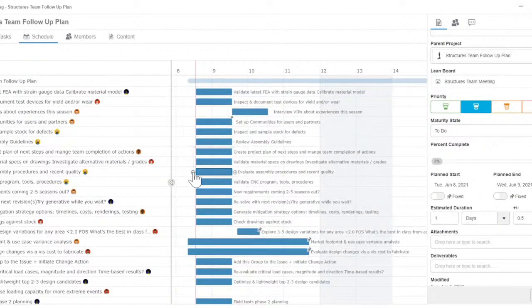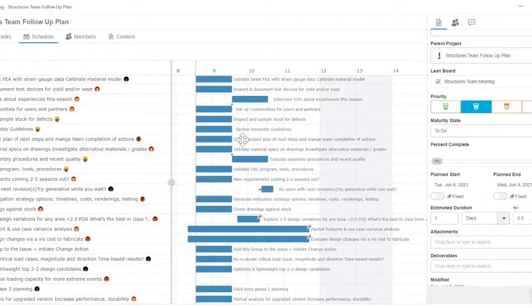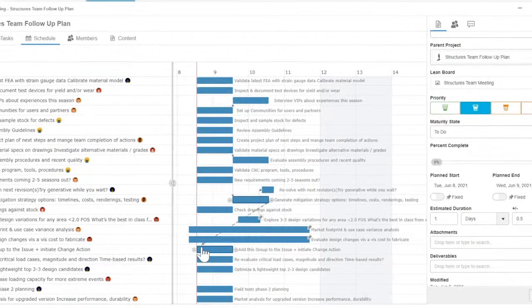So Project Planner is great. I also use it all the time when you get to this idea of, okay, now multiple people are doing things in parallel. There's going to be dependencies. Quick drag and drop in Project Planner. I can start to sequence things.